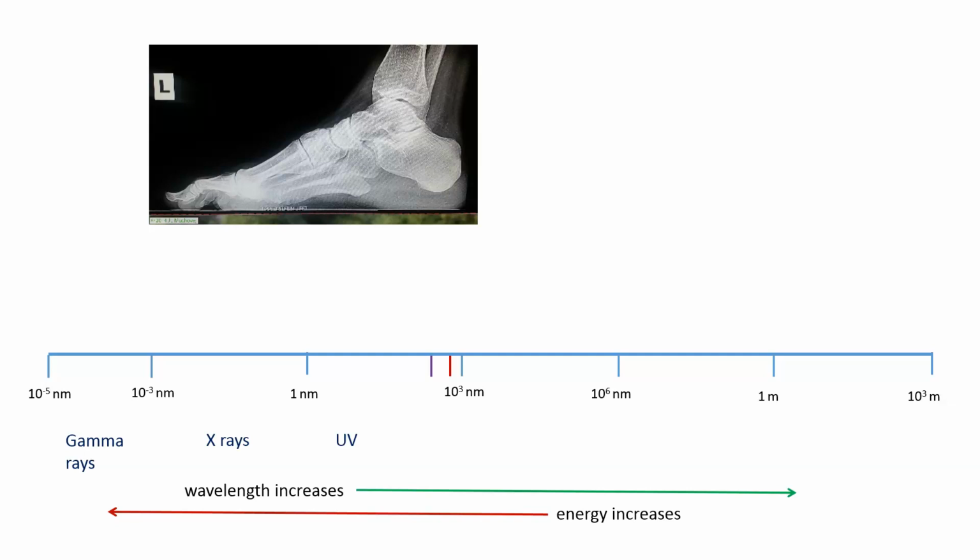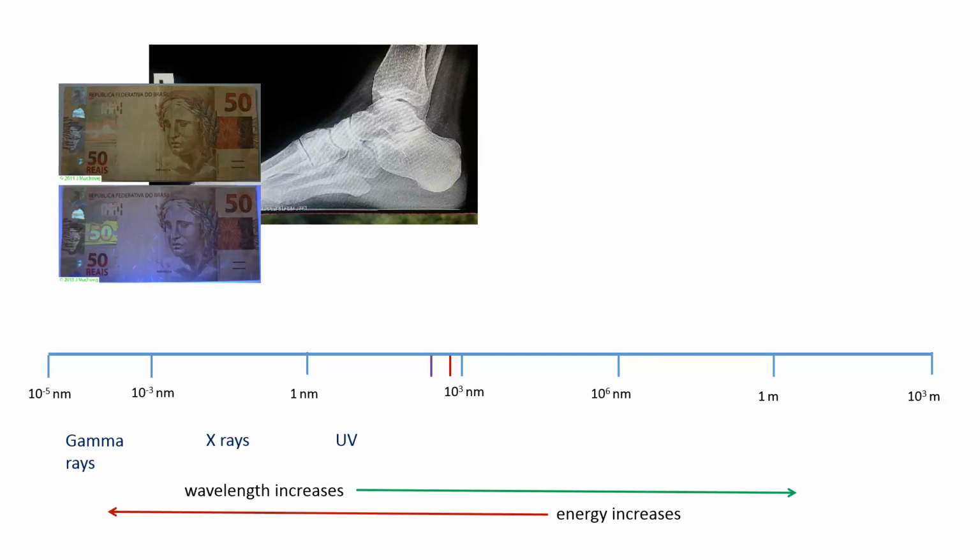We have ultraviolet. Ultraviolet is a high energy wavelength. In this particular case, I've got two banknotes. The top one was taken with regular light. The bottom one was taken illuminated with ultraviolet light. On the left-hand side, it says 50. Well, you can kind of see where that is on the top one, but it's not really there. And you can see that it's got little threads in it that are glowing in the dark that don't glow on the upper one. So, ultraviolet, it's a high energy sort of thing.